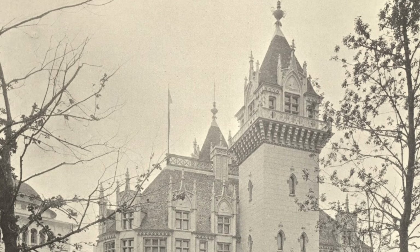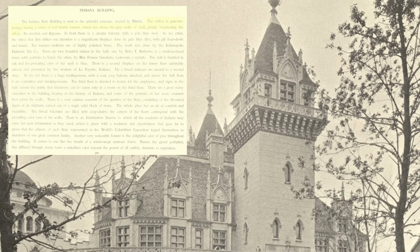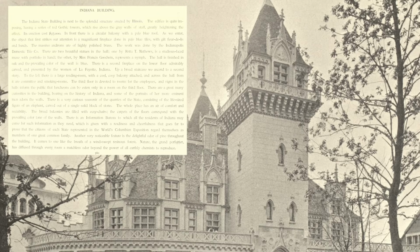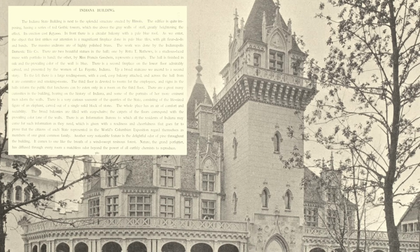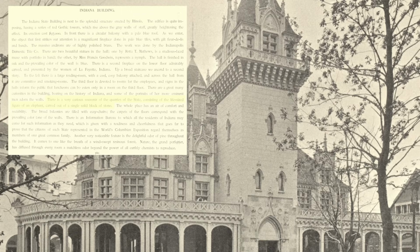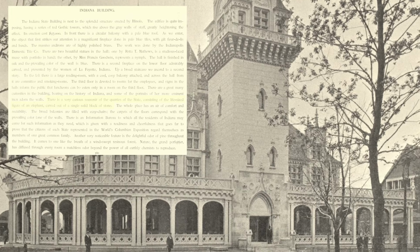The first one stating, the edifice is quite imposing, having a series of red Gothic towers, which rise above the gray walls of staff, greatly heightening the effect. Additionally, there was another note in here related to materials and felt it noteworthy. It reads as follows. There is a very curious souvenir of the quarries of the state, consisting of a life-size figure of an elephant carved out of a single solid block of stone.